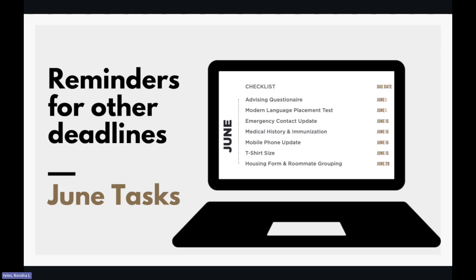The next deadline is the 15th, which is fast approaching, and we have four things at that time. And then you'll see the housing form and roommate grouping due there at the end of the month. So make sure you are keeping up with that checklist and that you don't get to August and you're behind on a lot of those deadlines.